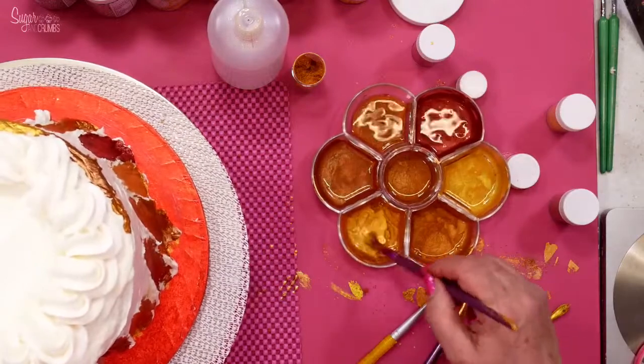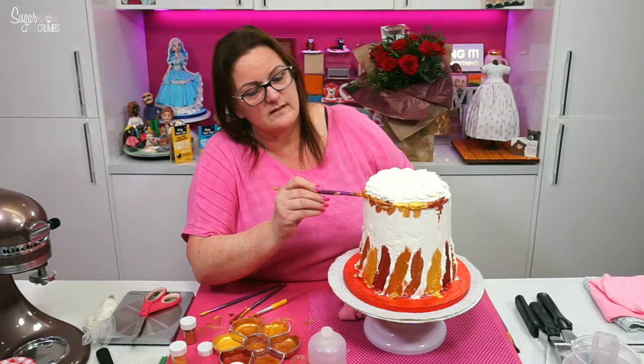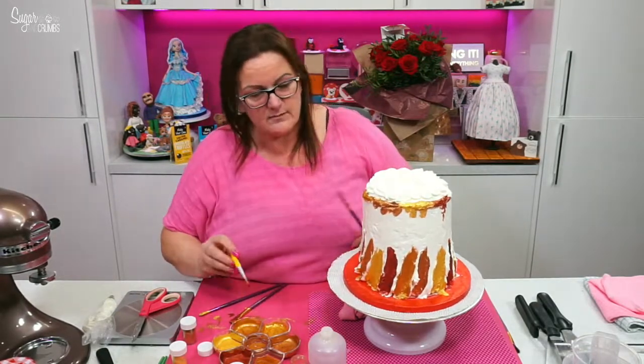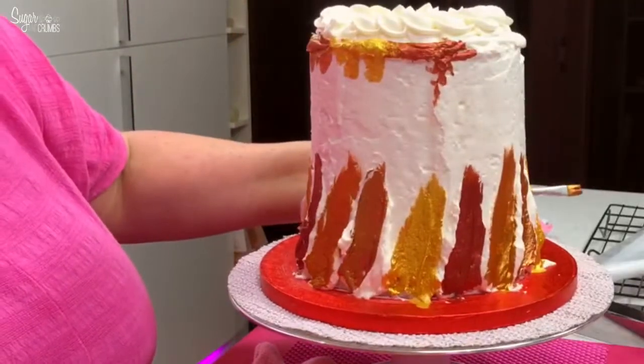I just wanted to put some metallic on the cake. Oh, there's a program called Brushstrokes. Yeah, I remember that. What was he called? Arnold? Yeah. Was the little chap in that? Yeah.